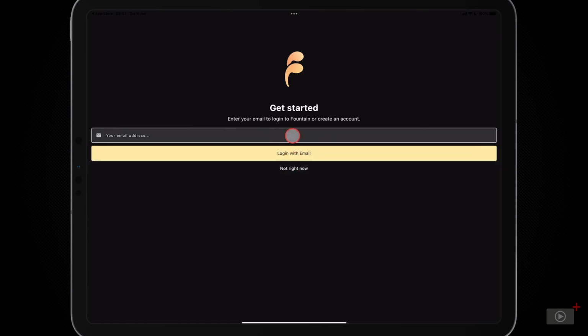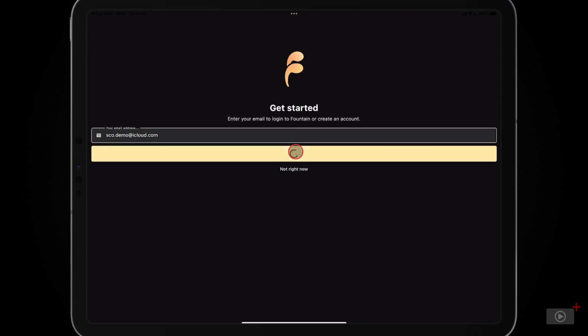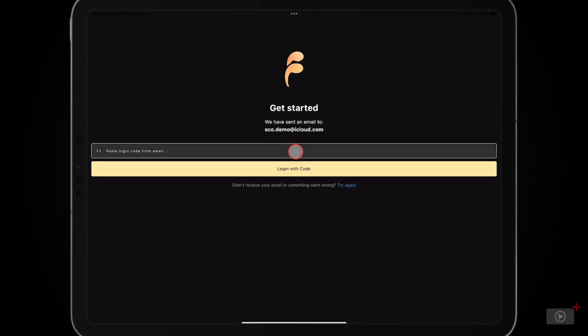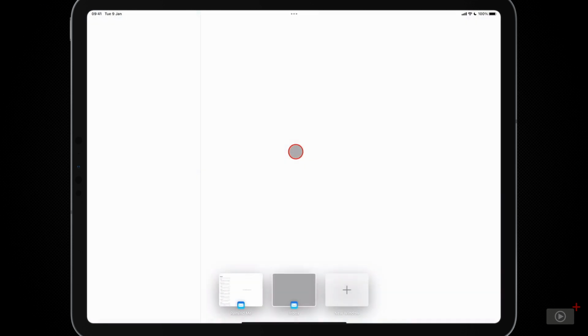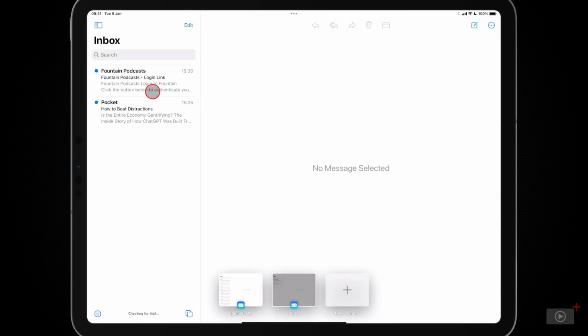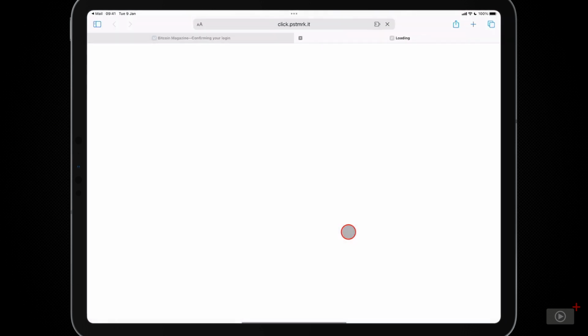And let's go ahead and create a new account. I'm just going to put in my email address, which I've not used on this platform before, although I do have a personal account. We'll say login with email. Let's go across to my mail system. And there's my login link. We'll say login to Fountain.